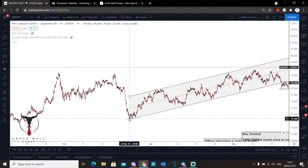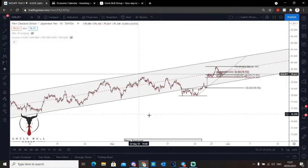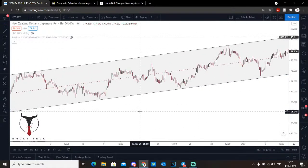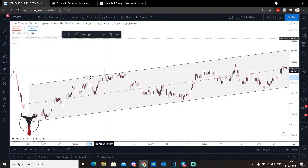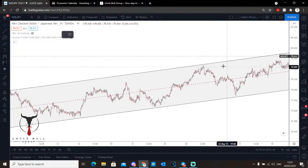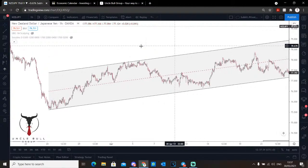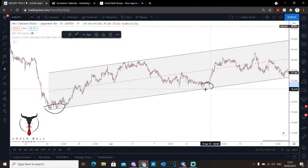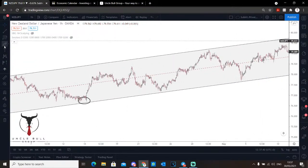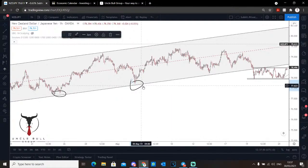Since the 24th of March, we have seen the New Zealand dollar against the Japanese yen moving in an ascending parallel channel. We can notice the respect of the upper trend line over here as resistance, and even over here. And we can notice the lower trend line acting as support, over here, here as well, and we had some sort of a false breakout over here, which I will get into now.